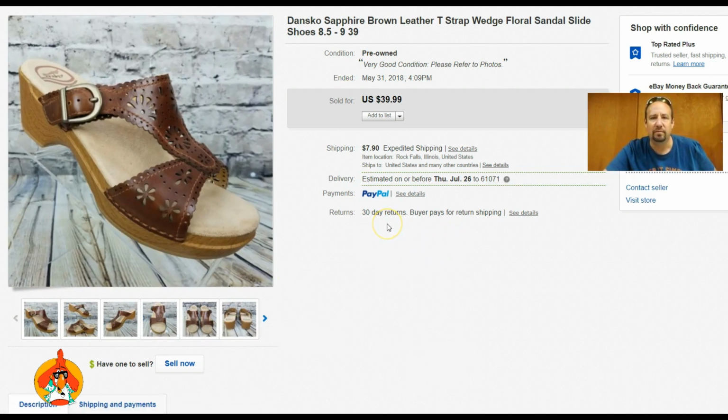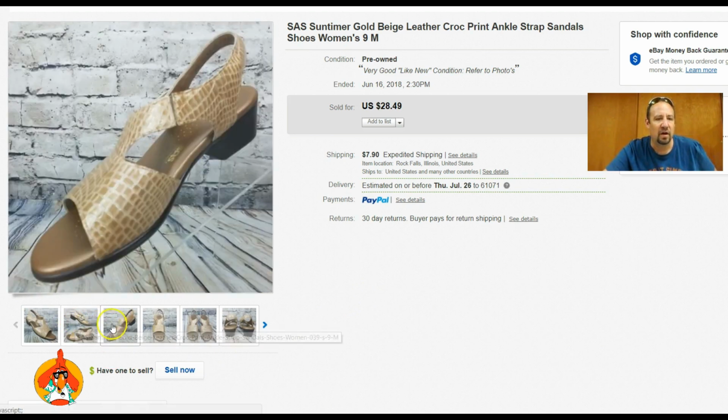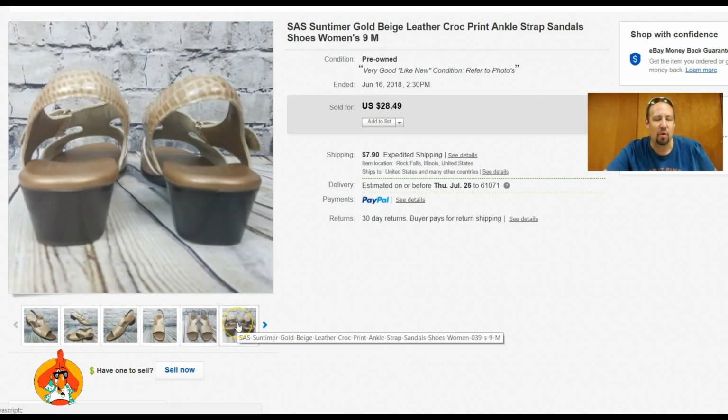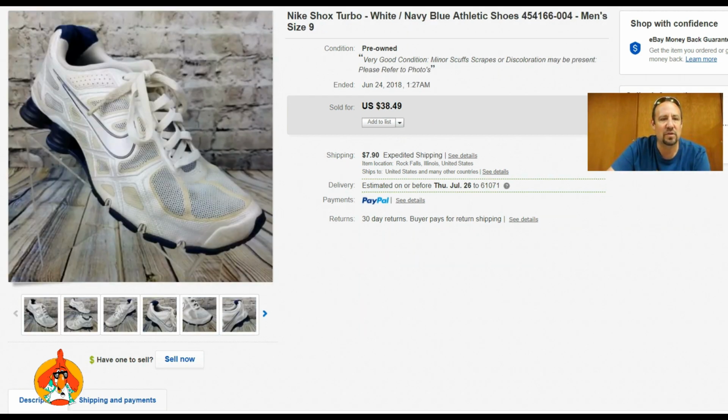I guess these are called, I don't know. I don't know a whole lot about women's shoes. I'm slowly learning what brands to pick up. It's a nice pair of Sas. Sas is a San Antonio shoe company. Just a nice little pair of sandals here. I think Sas is more of an older women's type of shoe. I know my grandmother used to wear Sas, so maybe that's why I associate them with older people. But I know they make kind of orthotic-type stuff, and I think they're a relatively comfortable shoe. Anyway, I got $28.49 out of those, plus buyer paid shipping, and I think we paid about $3 for those.